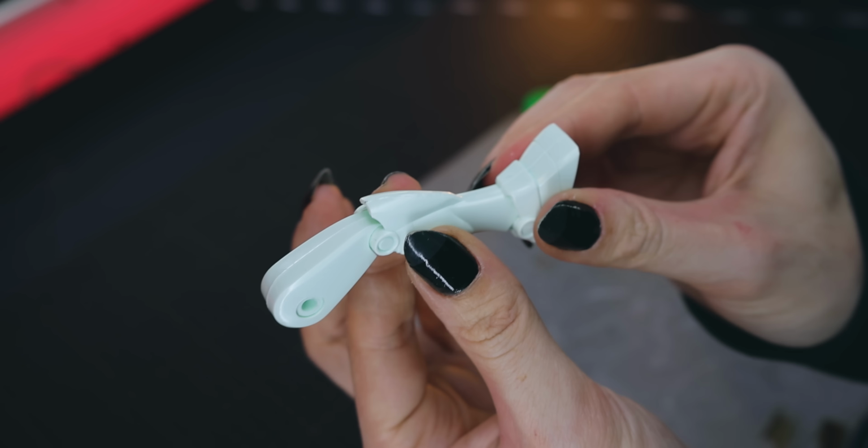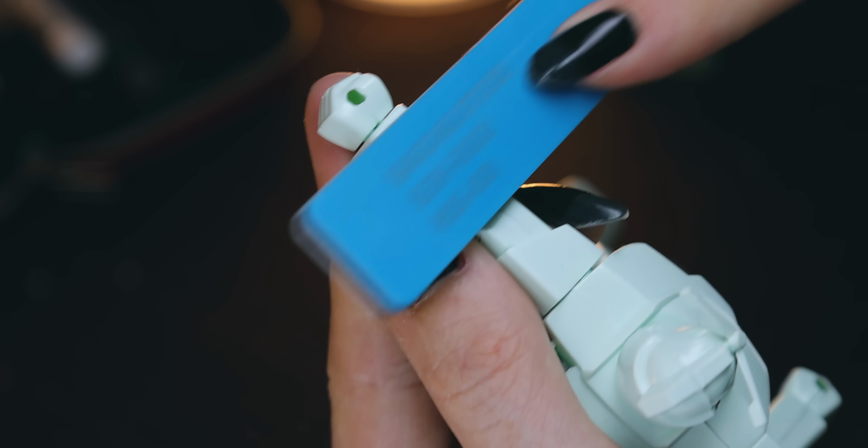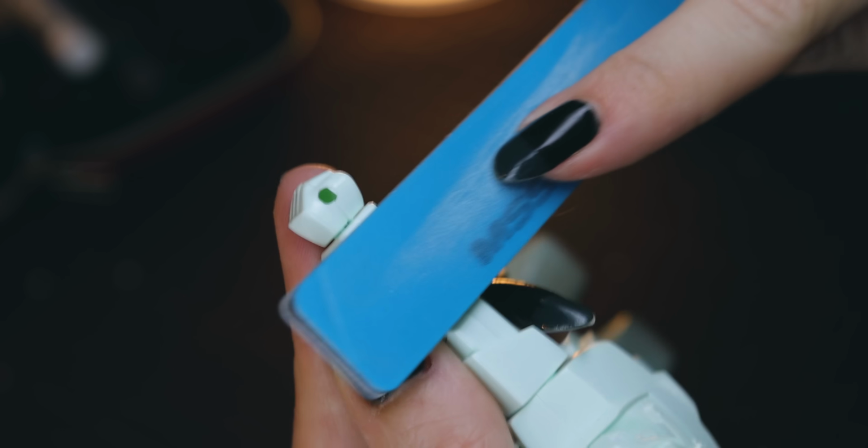Now I will mention when it does come to these seam lines, they are very easy to close. All you have to do is make sure you put in a little bit more cement than you need. That's why I do recommend a thicker cement than the extra thin. It'll bulge out a little bit and then you just let it cure.